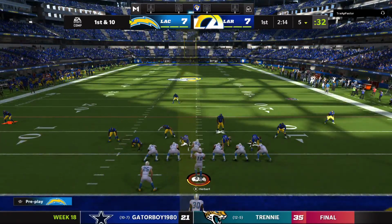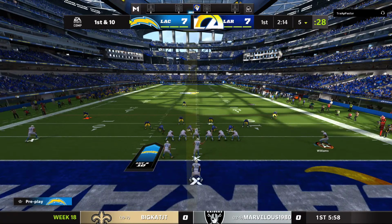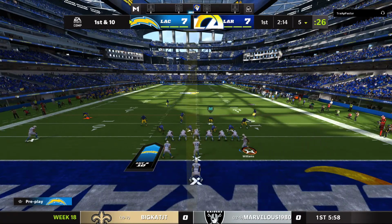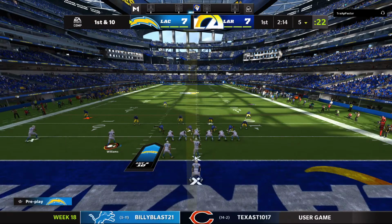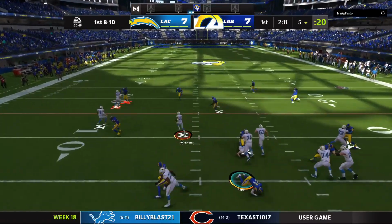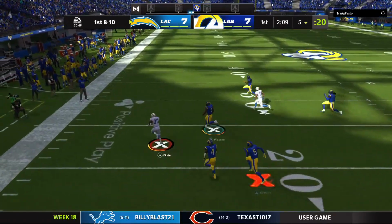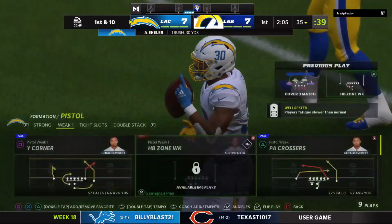The Charger drive about to get going. And following the interception, we'll see what they can put together on this drive. I can hear my old college coach right now. He always used to tell us before every game, the team making the fewest mistakes will win. What they're hoping is that that last mistake is their only one of the game. Coaches, that's all they talk about, turnovers, right? Minimizing those and maximizing opportunities.